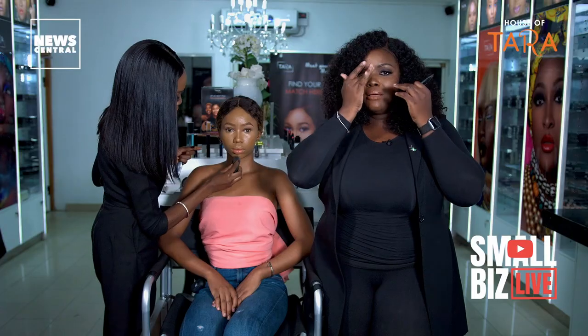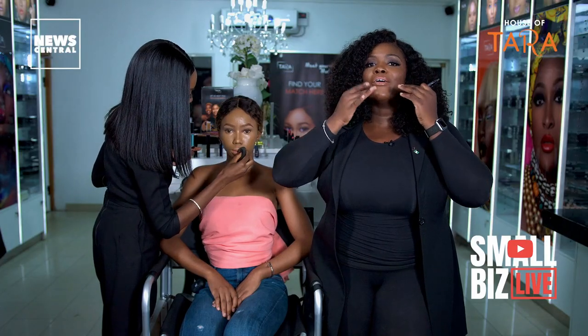Another favorite product of mine is the Tara Concealer, the TC, the Pro Concealer. Personally, I'll be using the shade TC06 because it just helps me highlight my high points. That'll be my forehead, my nose bone, my under eye area, and my chin. What this does, it just gives me that oomph. And my makeup is no longer 2D or flat. It just gives me more dimension.